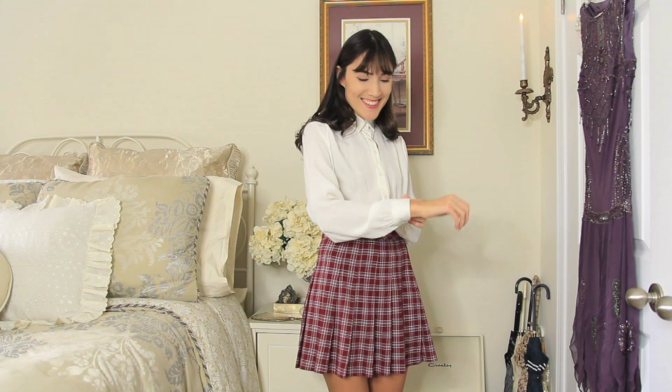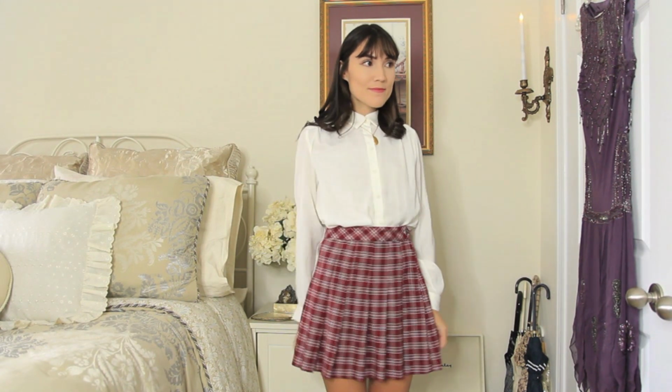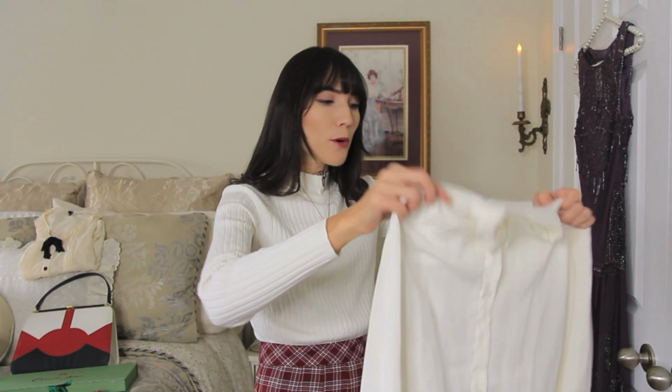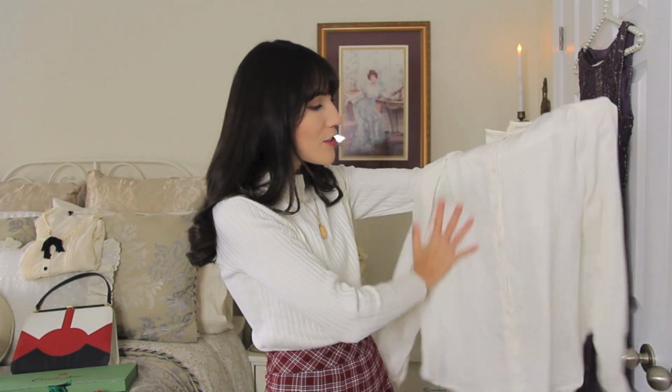It also has all these really small little lines going on throughout it. So it has a little bit of detail, but it's still plain enough that you can match it with anything. I think it was like $4.99 or something. Very, very affordable from the thrift store, and it is in perfect condition. I know I'm going to be getting tons of wear out of this because all of my other ones, I wore them to death.